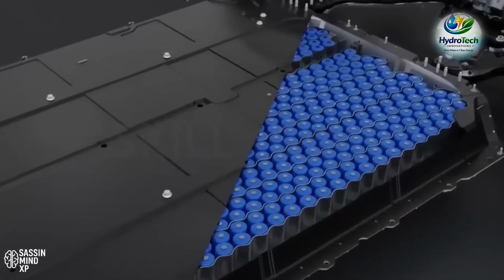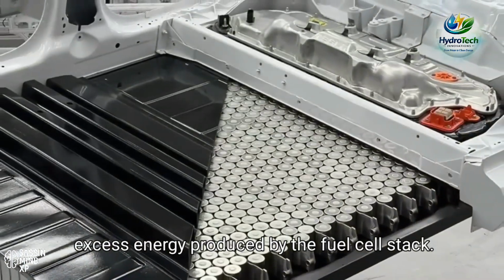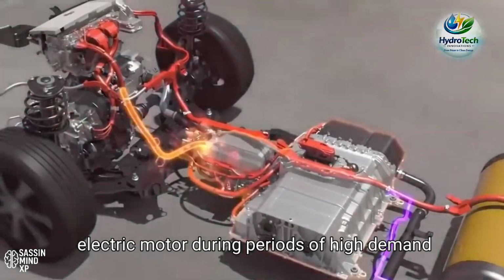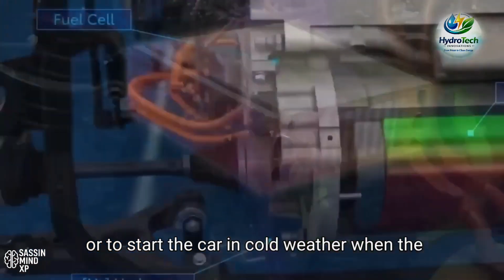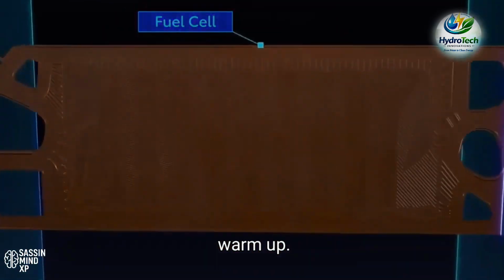Hydrogen vehicles also have a battery pack, which is used to store excess energy produced by the fuel cell stack. This excess energy can be used to power the electric motor during periods of high demand or to start the car in cold weather when the fuel cell stack may need additional time to warm up.